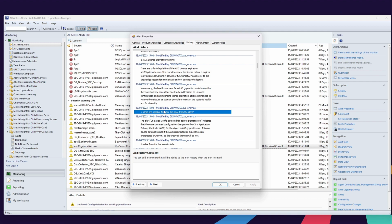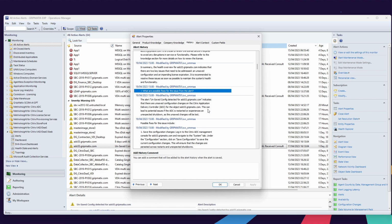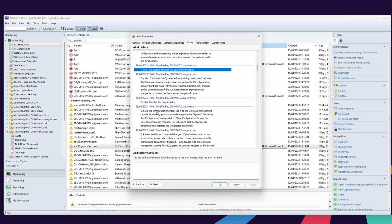So then it also advises on what are the possible fixes for the issue in the alert. So for the alert unsaved configuration detected, it advises you to fix it by saving the configuration. And it also explains how to do that actually. So it tells you that you have to log into the management console, navigate to system, and within the configuration section, click on save configuration to save the configuration changes.